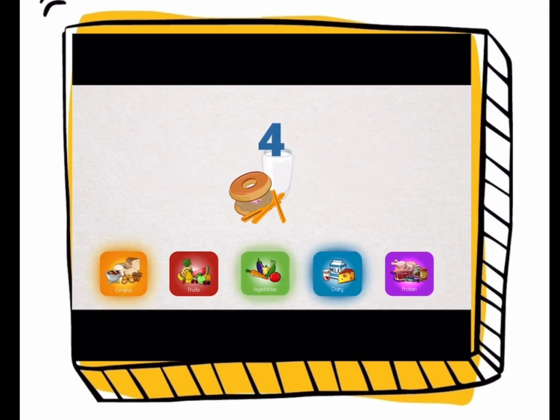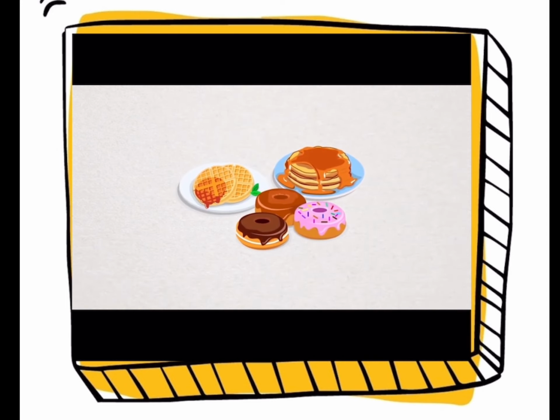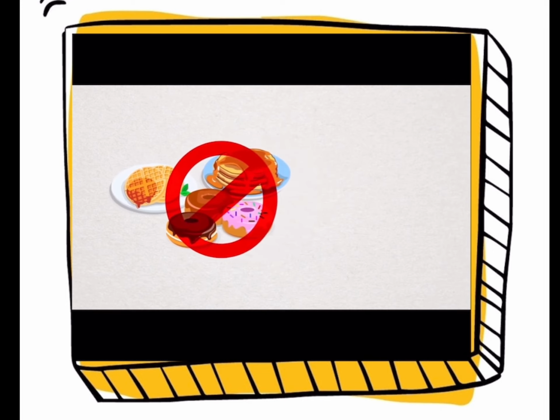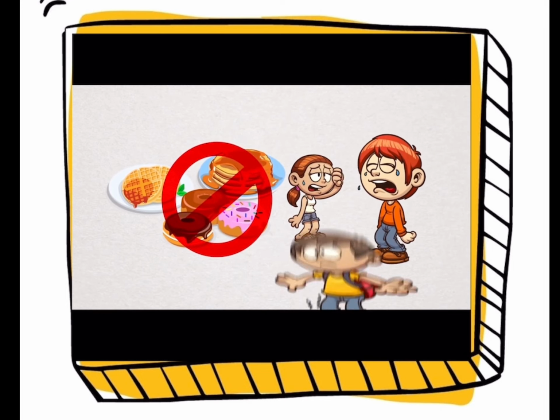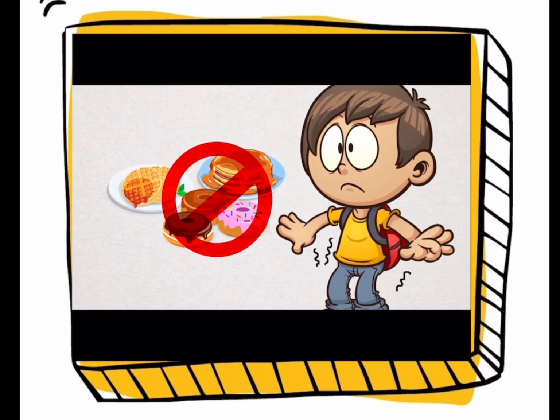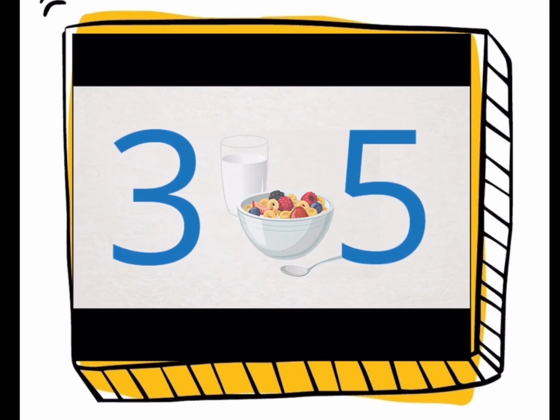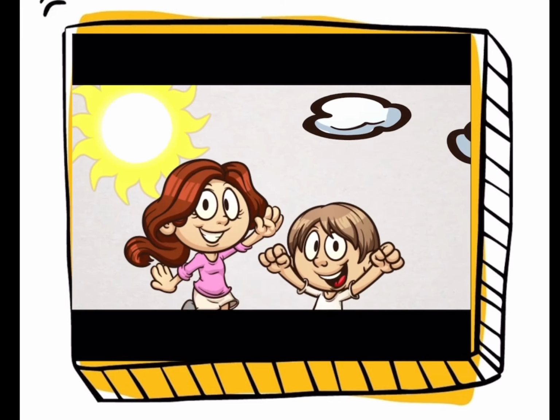When you eat a sugary breakfast like donuts, or you don't follow a balanced 3 out of 5 breakfast pattern, you may feel tired, grouchy, get a stomachache, and feel hungry. But if you eat a healthy breakfast, for example, a 3 out of 5 breakfast pattern, you'll have energy and nutrients to keep you feeling full until lunch.